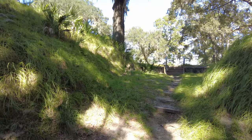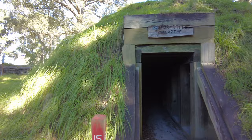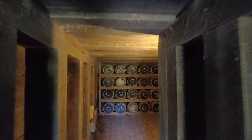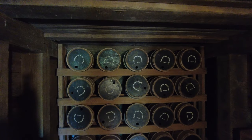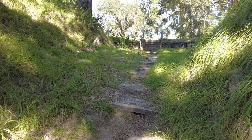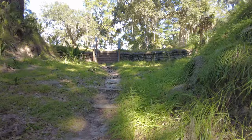Oh, now this powder magazine, you can go inside. So let's go inside and see what we see. Everything is underground, so that it's hard for anyone to get a shell down here. Fuse boxes, and then barrels of ammunition, gunpowder. Now let's walk up to this position here on the fort.